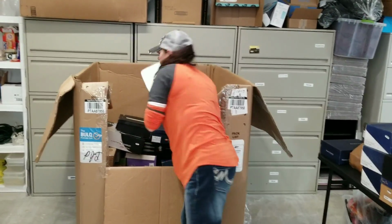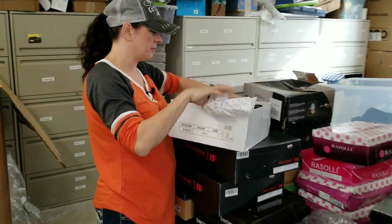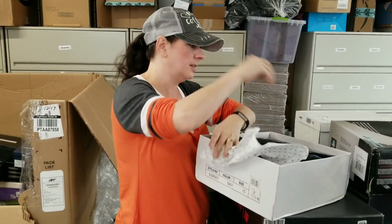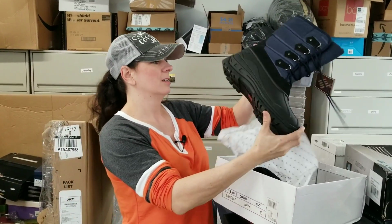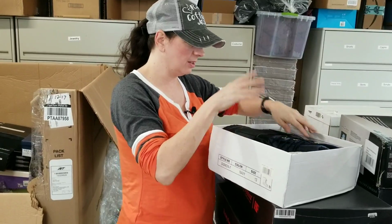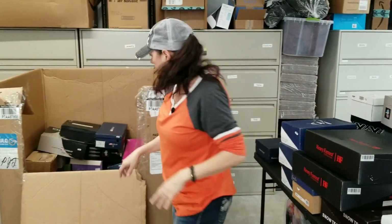Snow Tech. So they're probably a winter boot of some sort. Oh, I think I've sold something like this before. Comes with its own set of earmuffs. And then these are blue boots. A larger size. These are size 13. So I don't know if they're men's or women's. I'll have to look them up to find that out. They look like women's, but don't quote me on that. They may be men's.